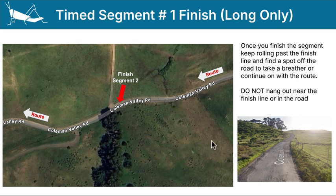Time segment 1 finishes just before you crest this little top here and descend down to the coast. Once you get there, just keep rolling. If you need to stop and take a photo, go ahead and drop over, but don't hang out near the finish line or in the road.